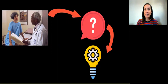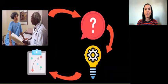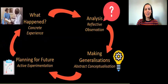Then the final step in Kolb's cycle is planning for the future. So you want to think, what have I learned? How can this be adapted to other situations? And how can I actually put it into practice in the future? So you want to make a plan of how you might do things differently another time. And then repeat and use this knowledge in another experience to again learn and to reflect on it, to make generalizations, to plan for the future, and repeat.